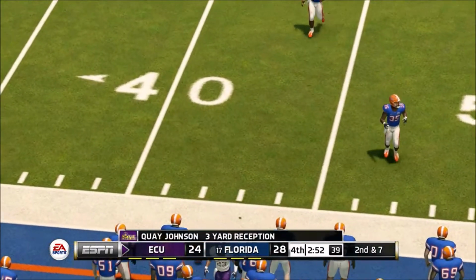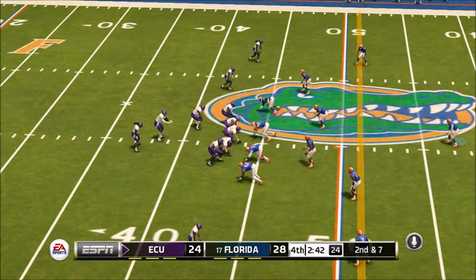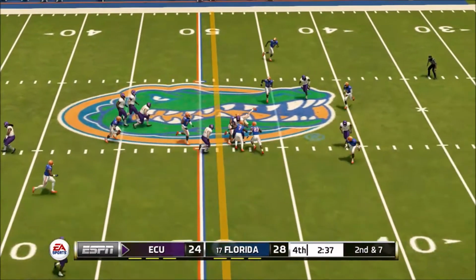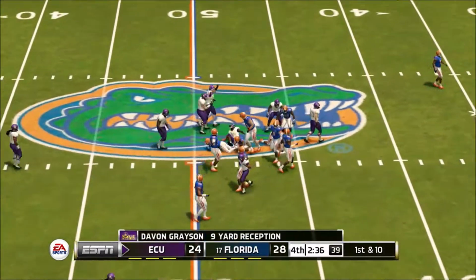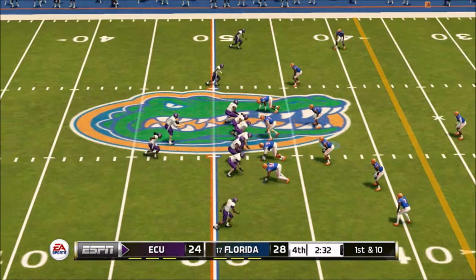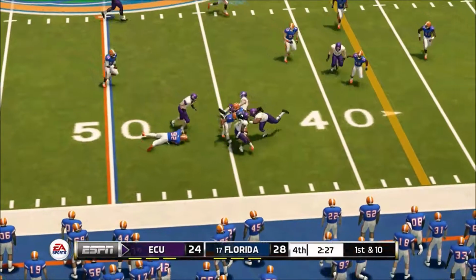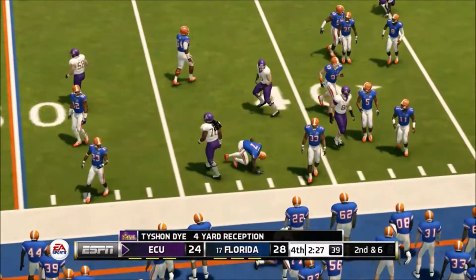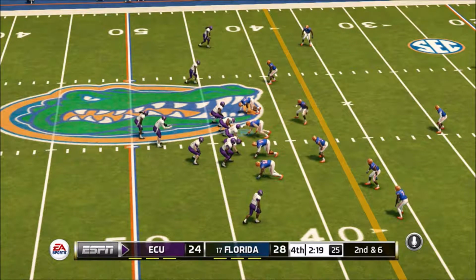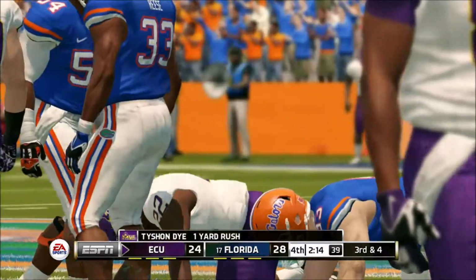He's out of bounds around the 43-yard line. Down he goes at the 48. Here's the halfback on the screen. He's knocked out of bounds at about the 43. He makes it to the 42-yard line.